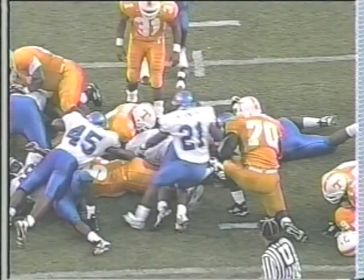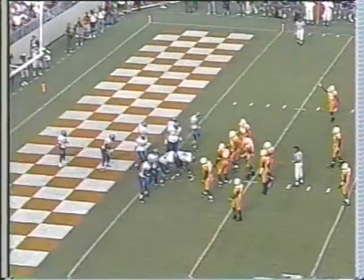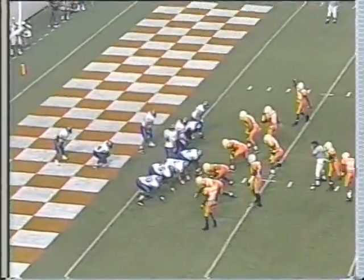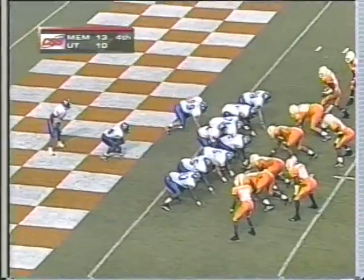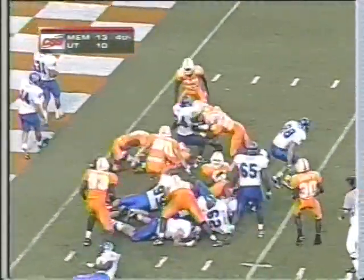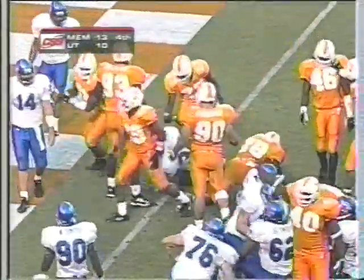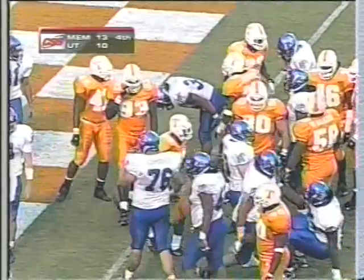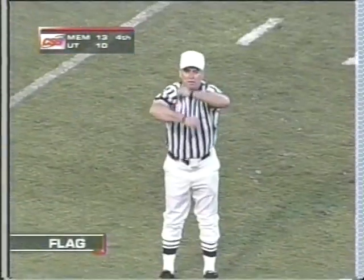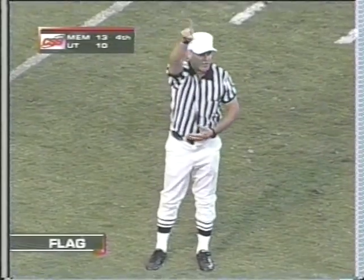It's a huge stand here for Tennessee's defense because they've got them pinned back. They have to show maturity and keep Memphis pinned in there and keep field position. Crowd is into it now, trying to encourage the defense. Here's the handoff, nothing. Flag goes down. Flag down on the play. Snap. False start. Offense. It's against Memphis. It'll move the ball back half the distance to the goal line.